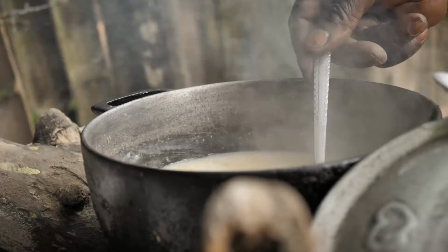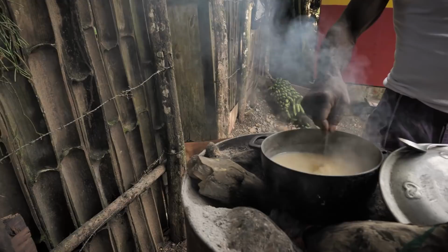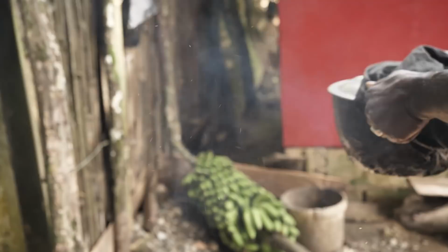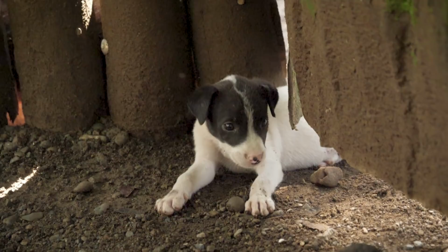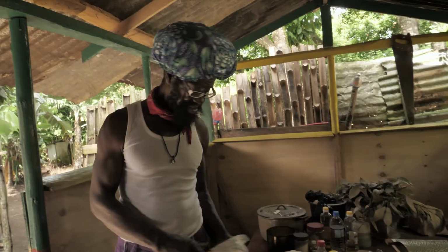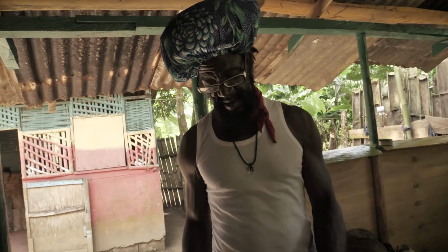Getting the last of the weevils out of there. So this is not the processed white sugar that we get at home. No. This is cane sugar. Wow, that is some sugar.